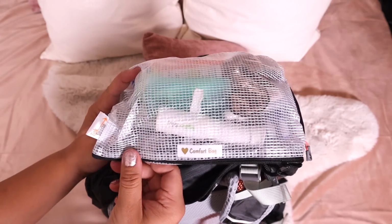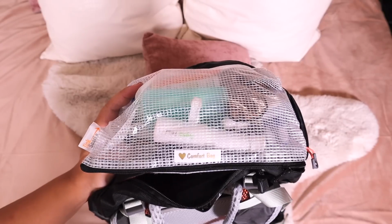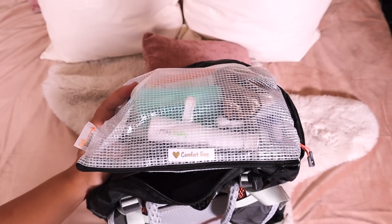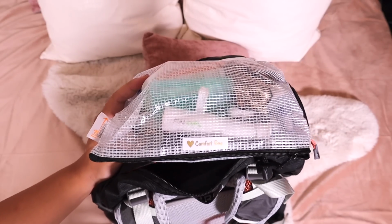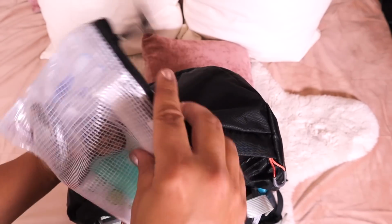So this is my comfort bag. This is all the things that I need to be comfortable with on the trail, except I have lip products in the other one. On the side pouches, you guys saw what was in there, but anything else I keep up here. And then my family, that's why I have it upside down.